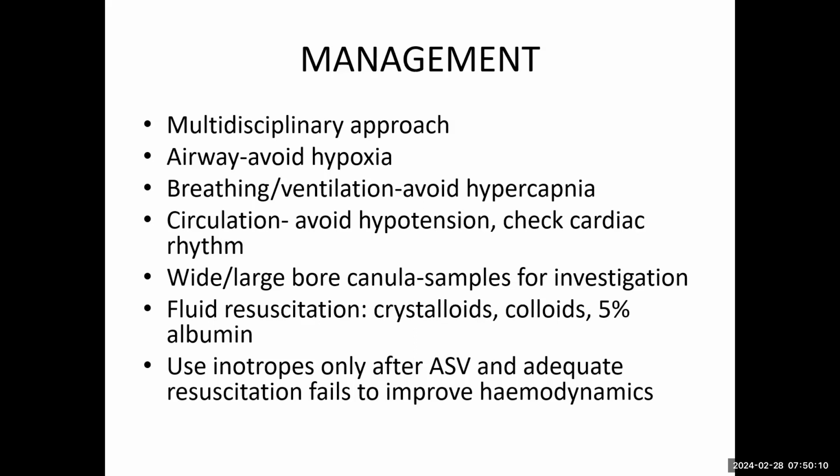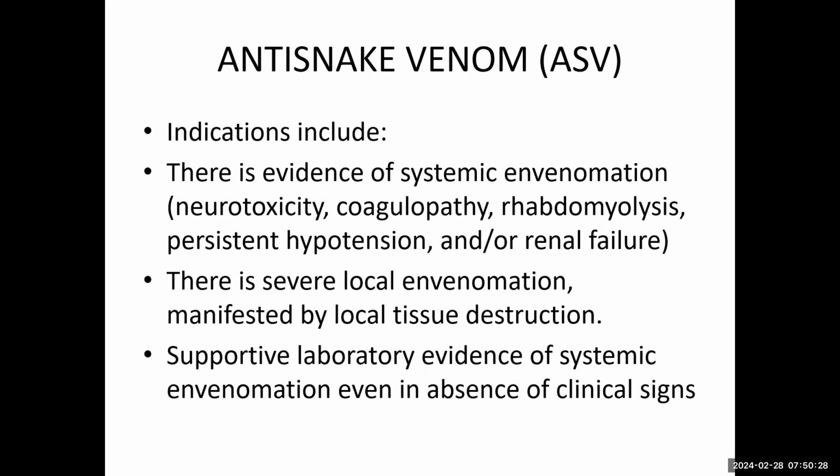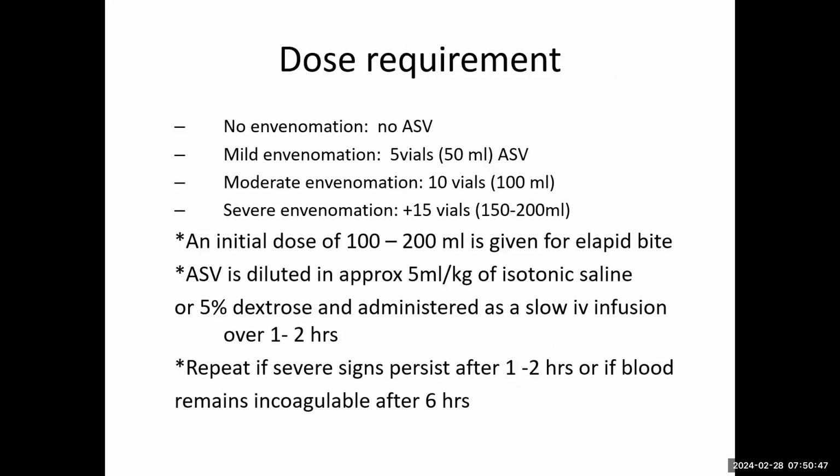Fluid resuscitation is very important. Crystalloids, colloids. When we have started with crystalloids and colloids and the patient is not improving, then we can use 5% salt-poor albumin. Inotropes are only used after anti-snake venom has been given and adequate resuscitation fails. We don't typically use inotropes in the absence of that. And then anti-snake venom indications, we have said it is a stroke, severe, any form of envenomation, either systemic or local, or there is laboratory evidence that there is envenomation, even with the absence of clinical signs, we give anti-snake venom.